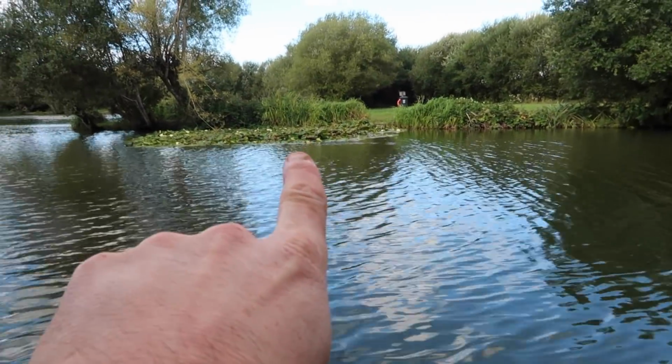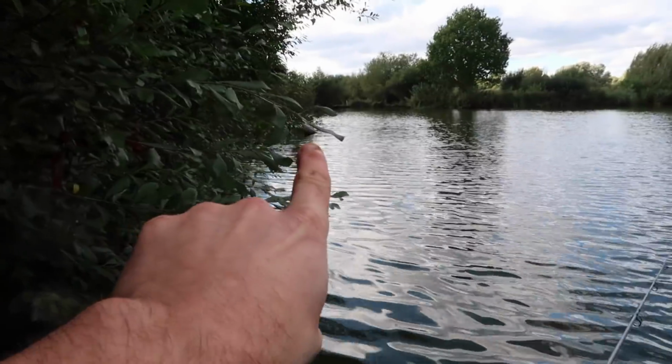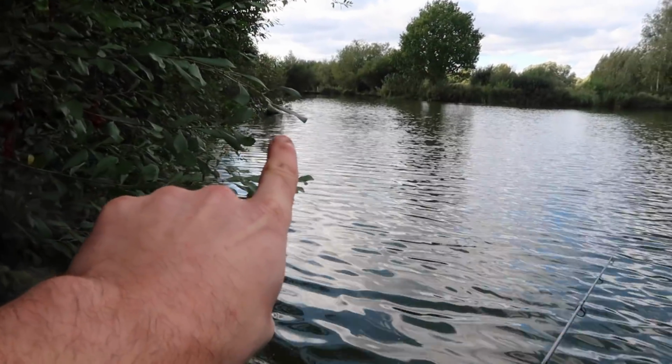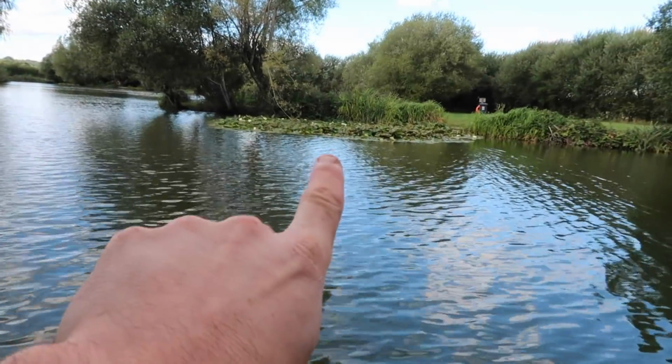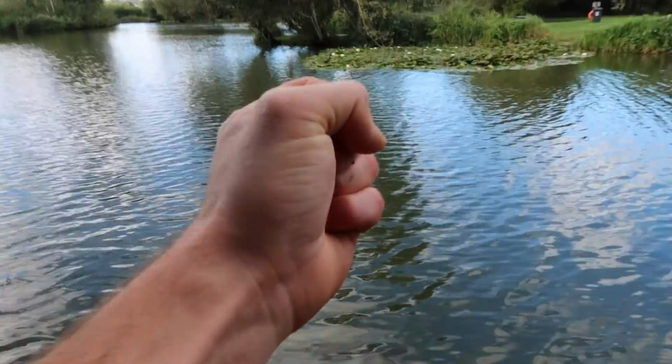And again, my bait is there, that's reassuring. Sorry, going back to where I was, yeah, I'm fishing just off the lily pads. But going back to that, that's a good sign. I reckon they're playing about the bait there already. Come on, the Parker baits.